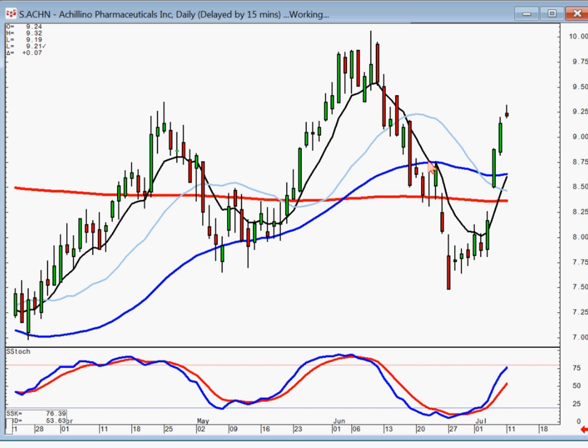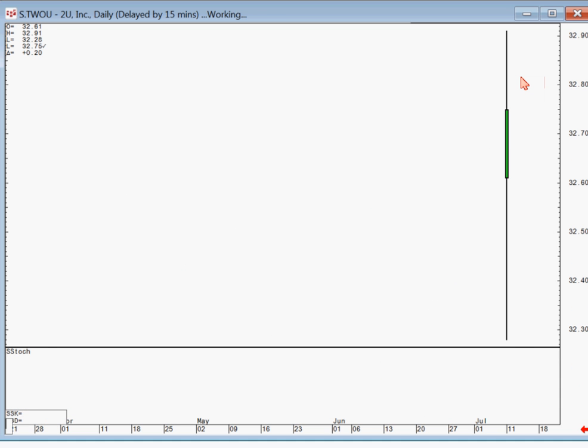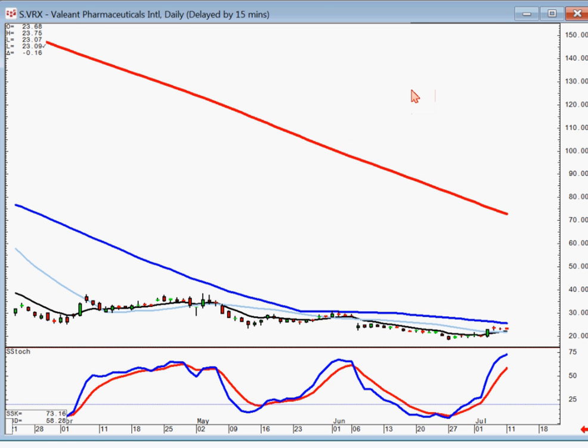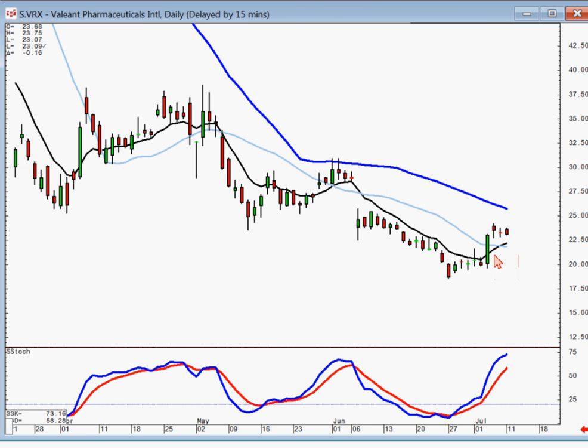ACHN, you can see the wave. You can see where they've gapped it up. I would suspect up here around the 11 area is your next target. Look for a 45 degree. Anytime you see that big breakout, it's gotten back into the trajectory at a 45 degree. VRX, starting back up. Still not anything that I'd get real excited about just yet. Not anything showing a lot of strength there.